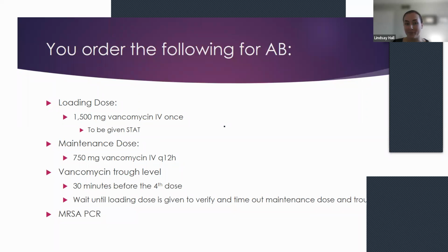So I would verify my loading dose, and then I would wait until they give that loading dose and look at what time the nurse gave it. And then I would be able to actually time out that maintenance dose order. So let's say they gave the dose at 10 a.m. this morning, I could go in and schedule that maintenance dose to start at 10 p.m. tonight. And that's how I would know how to time out that trough. And then I would also order an MRSA PCR, which we'll talk about.